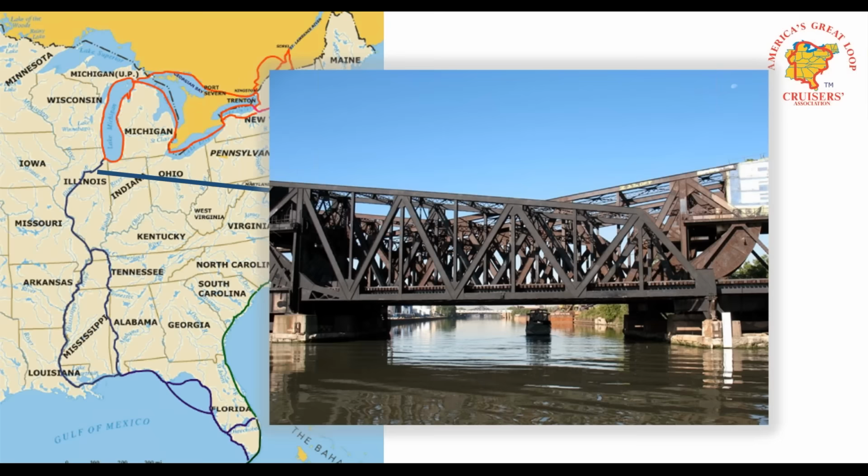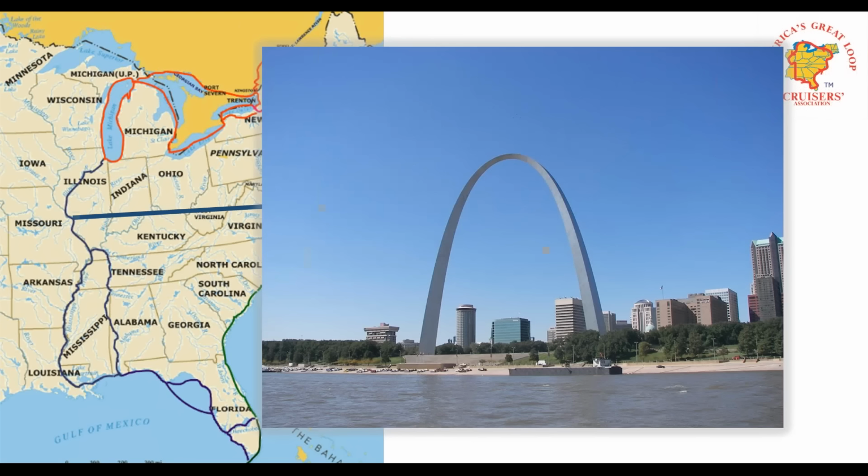So you're going to take the Illinois River out of Chicago until you get to the Mississippi River. As you can see, you're passing St. Louis, so you're passing the Arch. It's a great place to take some pictures. There are no facilities along the waterway there in St. Louis, so if you want to visit that city, you do have to dock either before or after St. Louis and take a car to tour it. This is also where you'll start to have a route choice.